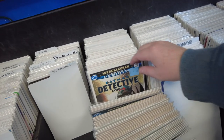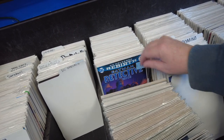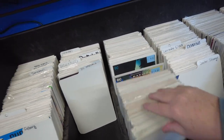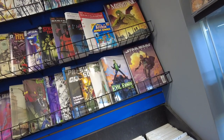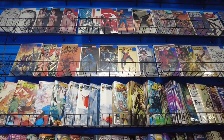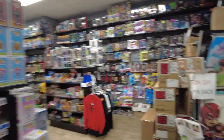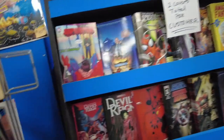All right, and a crowd is coming in. It's new comic book day. So people are pouring in, and it's getting crowded here. Let me blast through some Detective Comics here. See if I catch anything interesting. Got some Star Wars. All right, they have a cool wall. Some cool books on there. And they have a spinner rack. All right, let's go to the new books here.